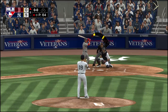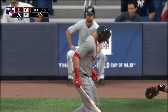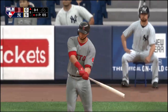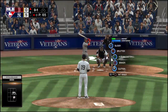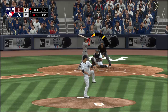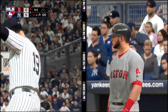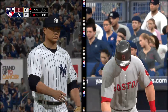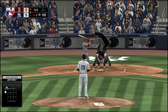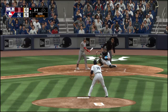The left-handed hitting Andrew Benintendi stands in. As the first pitch to him is in there for a called strike 1. He's 0 for 2 in the ballgame so far. Tried to get him to go after the slider, but it's 1-1. Now the 1-1 pitch is a fastball that misses.